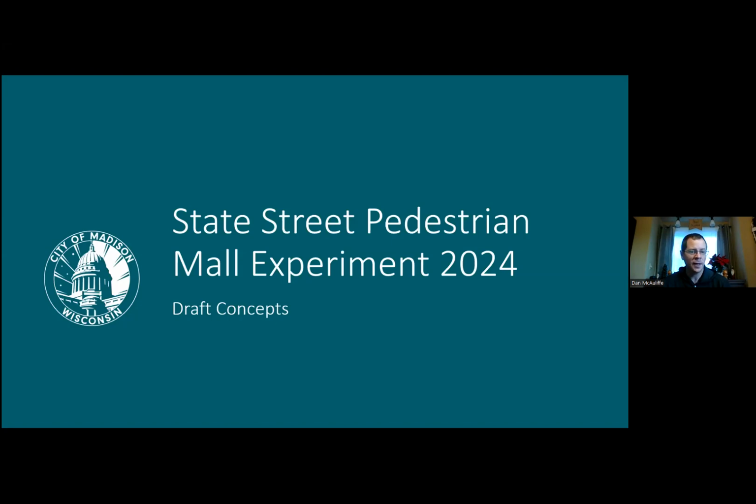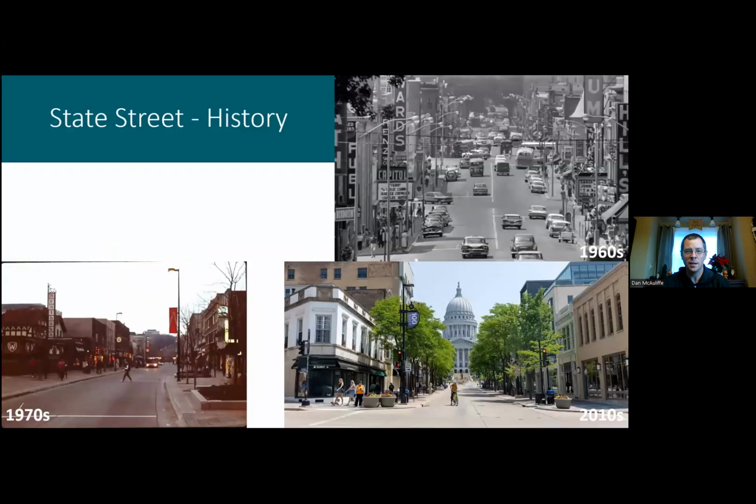So let me share my screen really quick, and we can get started. And again, my name is Dan McAuliffe. I'm a planner. I do staff the Downtown Coordinating Committee, and we'll be working with Rebecca Kinnear and Bill on our upcoming downtown plan update, but that might not be for a year or two. So before we jump in, I want to talk a little bit about the history of State Street and how we got to where we are now.